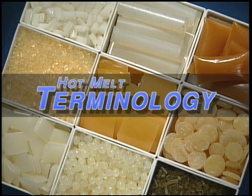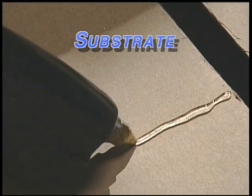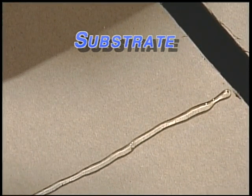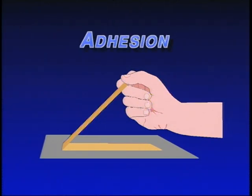There are certain terms used in discussing adhesives in general and hot melts in particular. As previously noted, the substrate is the surface to which the adhesive is applied. Both substrates and adhesives will retain their separate identities, although the adhesive may penetrate into the substrate. Adhesion is the ability of an adhesive to stick to a substrate.